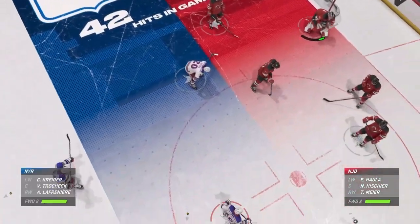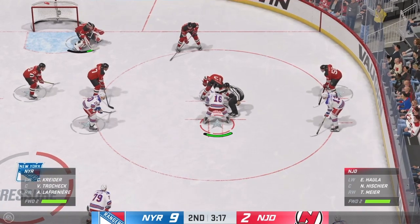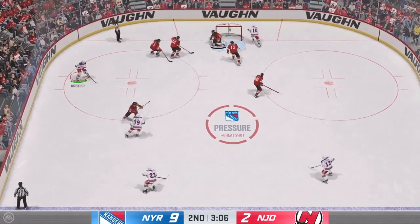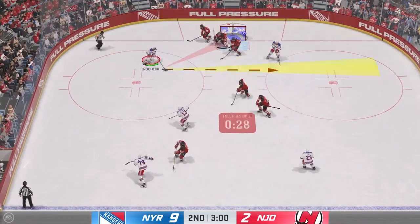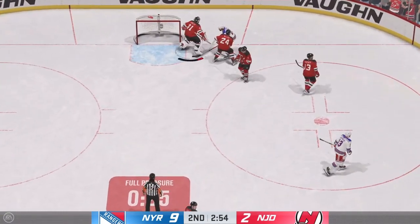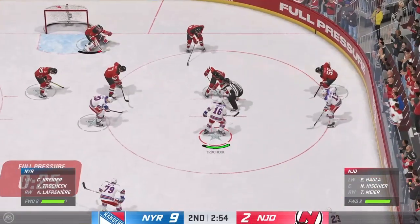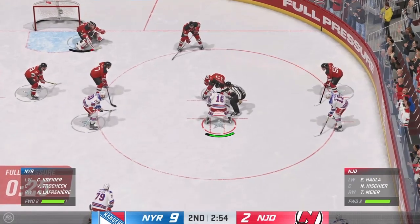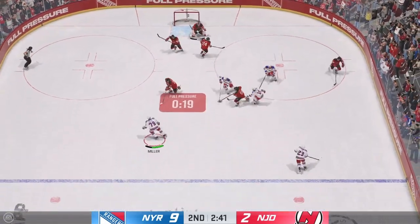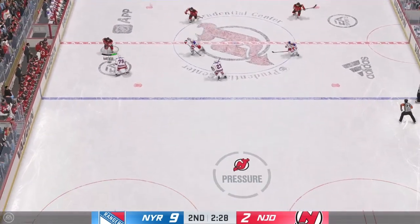The Rangers with a total team effort to this point as they lead comfortably here in the second. Trocheck's won the draw. Oh, and he comes up with a big stop there. Great forecheck by Trocheck. Putting lots of pucks on net all night long, and they lead it here late in the second. And now it's grabbed by Miller. And that goes wide! Sometimes players get into those scoring areas, they try and get a little too cute, and that's a result right there, not hitting the net.